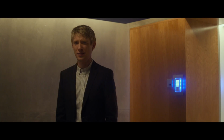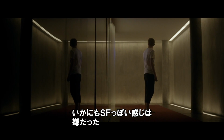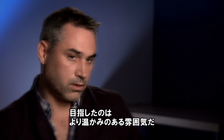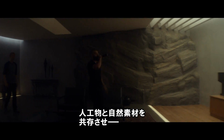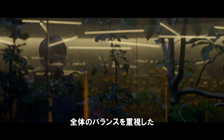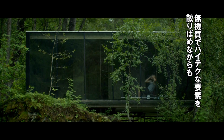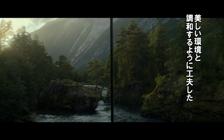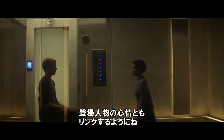Cozy, right? We definitely went away from cold blue light sci-fi, hard white plastics and blue lights and stuff, and towards a warmer kind of sci-fi. We wanted to play with and balance out man-made materials with organic and natural materials right the way through. We've balanced out the concrete and the glass and the technological aspect with the fact that he's set in this really beautiful landscape and environment. And in a sense that mirrors what's happening with the characters as well.